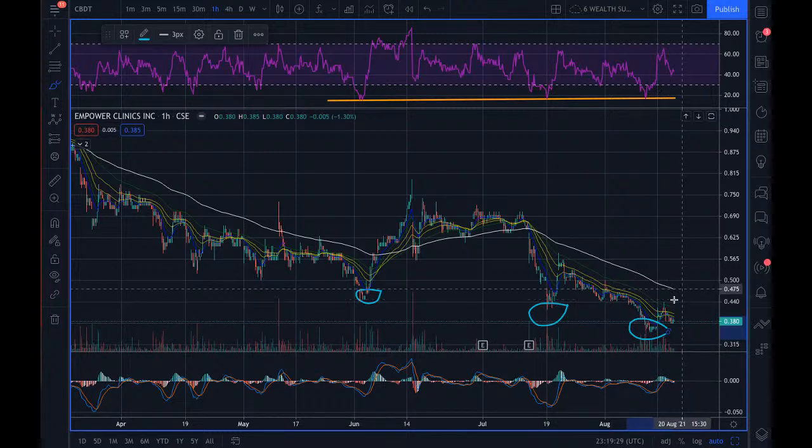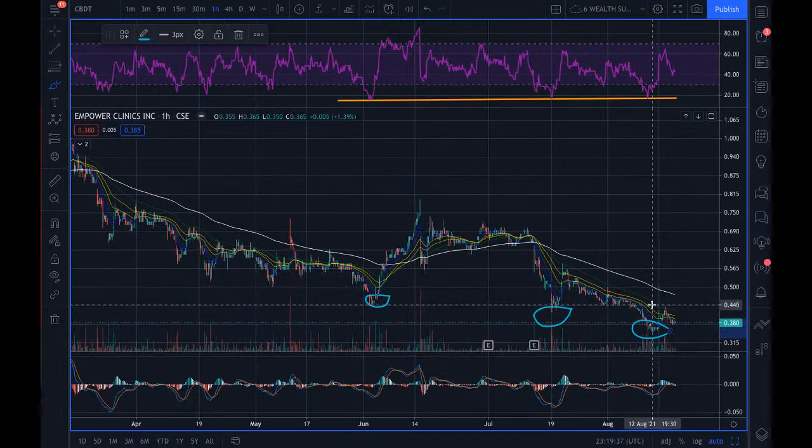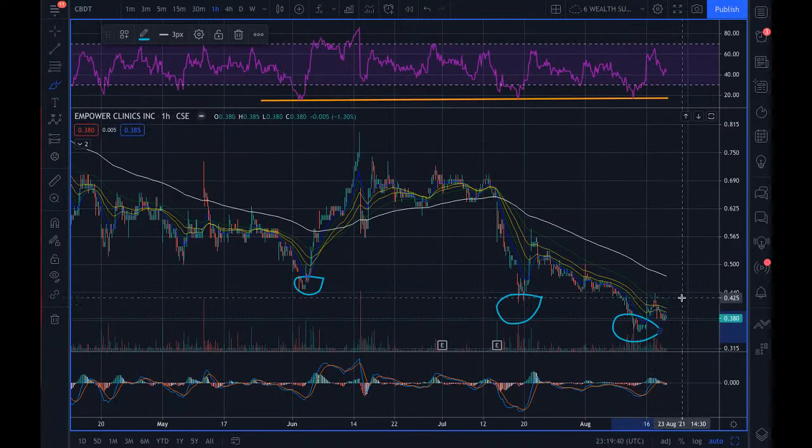I would say there could be a short-term bump to try to hit this wave. Let's look at the next one. And if you want to see more detail on any of these, just let me know in the comments.